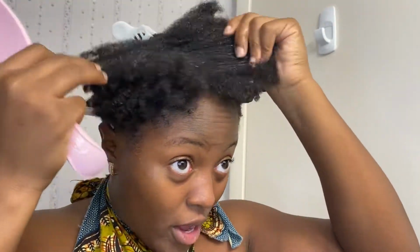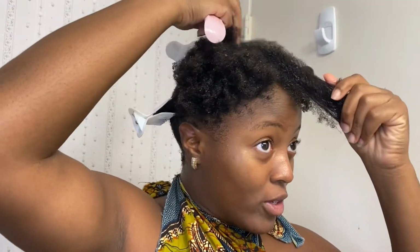Now, let's skip on to deep conditioning. The deep conditioner I'm going to use today, I am not going to show you all because it is by a brand that is very under fire right now. When you've taken down your long-term style, you want to make sure that you deep condition, and most especially you want to make sure that your deep conditioner has protein in it, because you want to restore the moisture and strength that your hair has lost throughout those weeks and months in your style. And me, I have not had a protein deep condition since a few weeks before I put my braids in. So I'm going to go ahead and use something with protein today.